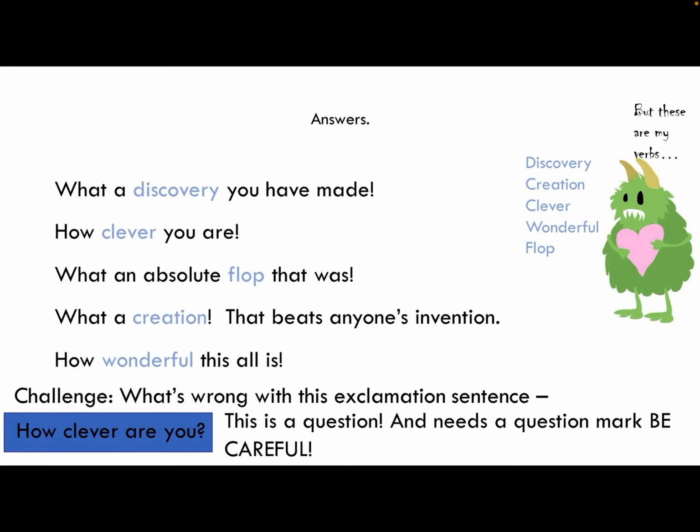So let's have a look. So, what a discovery you have made. How clever you are. What an absolute flop that was. What a creation that beats anyone's invention. How wonderful this all is. So, well done if you got those. How clever are you?